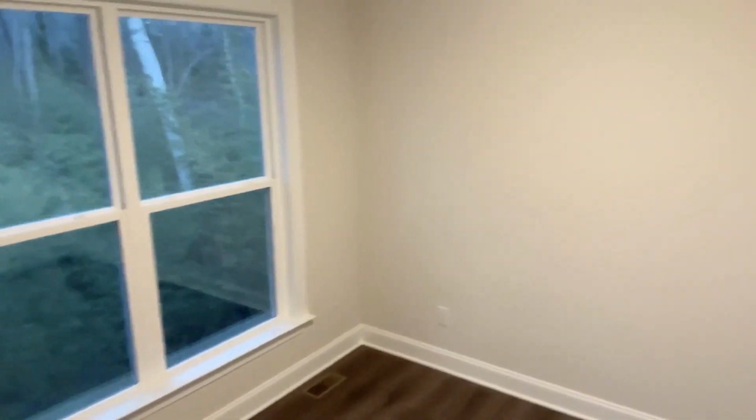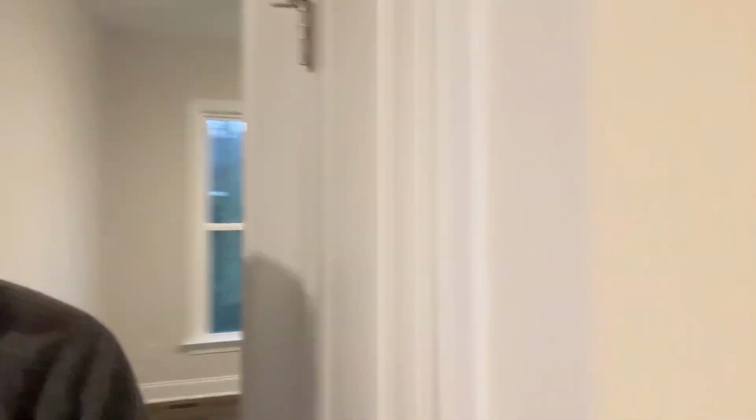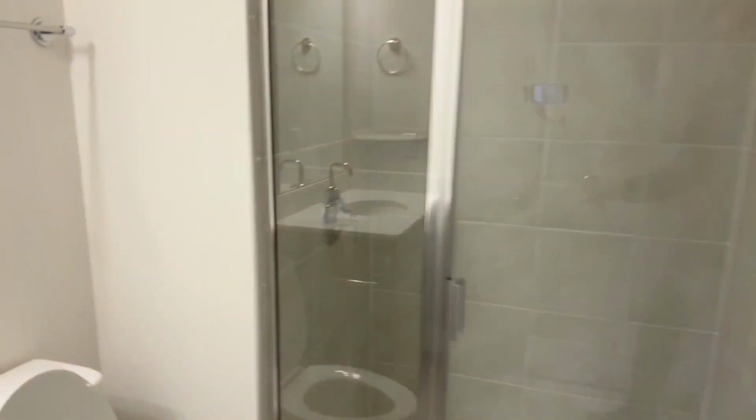All right, we're gonna go upstairs, but first, here's the main floor guest. I say this is a guest suite because it is pretty small. It's probably 14 by 12. It does have a full bath with tile shower.